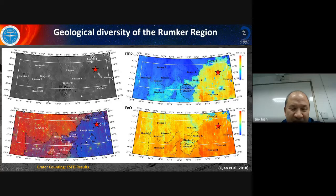By using the spectral data, we analyzed the composition difference. You can see the titanium content is quite different, but this cannot be seen from the image. So based on this analysis and crater counting, we divided this area into several geological units using SFD, which means crater size frequency distribution. And from the lower panel, the left one, you can see the ages were marked here. The east part is about 1.2 billion years, much younger than the Apollo samples' ages.